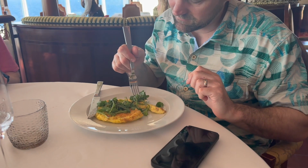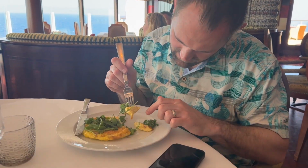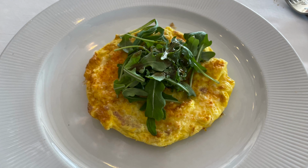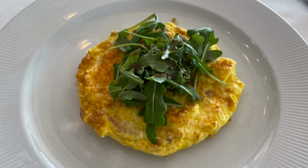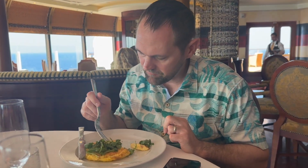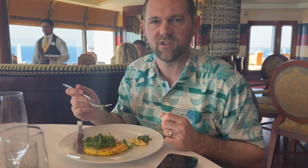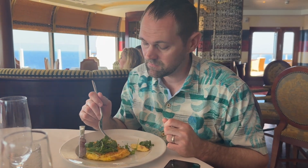You've got the frittata? The ham and cheese frittata. Ham and cheese frittata. It does look really good. You've got some arugula on top. Ham and cheese. Yeah, fancier omelet. Fancy omelet. The arugula gives it some freshness, you know? Yeah, definitely. It's good.